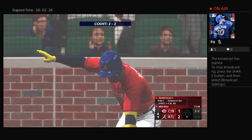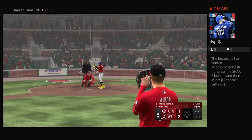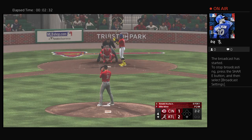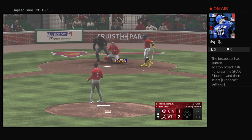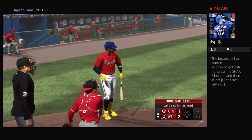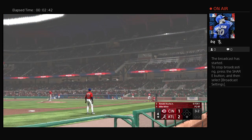Back at Truist Park, and here is Ronald Acuña Jr. It's good speed at the top of the order here. You want to get it on, see if you can get a stolen base, maybe get around the bases and pick up a run.